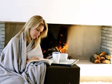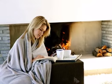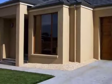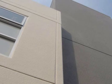When wrapped in a warm blanket, one can only imagine what lies beneath. So imagine how stunning a house, commercial building or industrial development will look wrapped in Stonecoat finish.